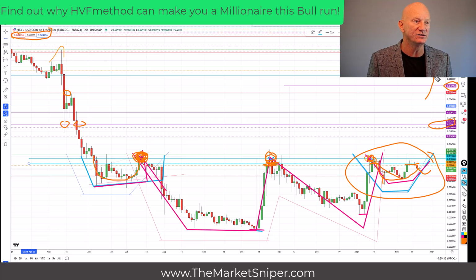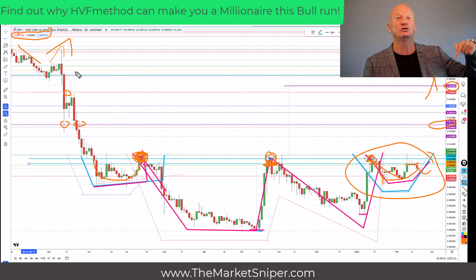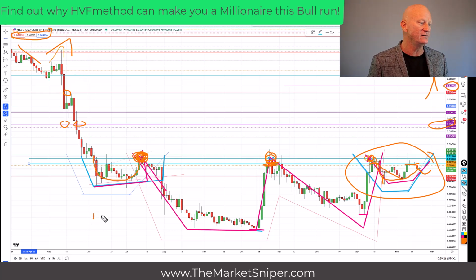You may even touch that key level over there. There was a neckline of that big head and shoulder. That's the right shoulder, by the way. That's the head of the thing that took you down. That's the wrong kind of head and shoulder. This, of course, is an inverted head and shoulder, which is the right kind of head and shoulder for the bulls. Okay, so that's an inverted.